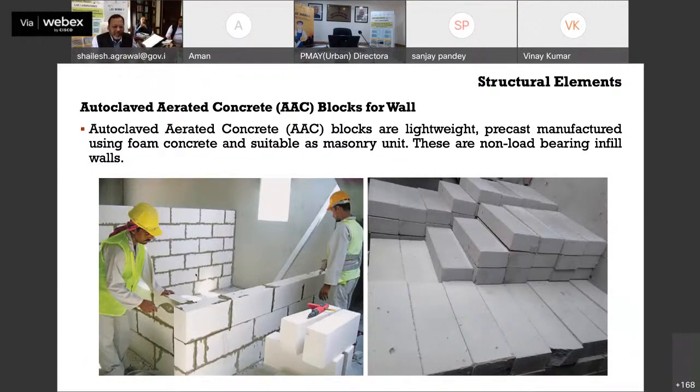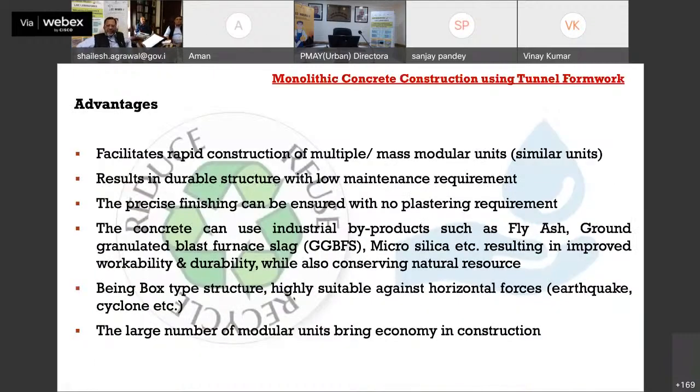It's a lightweight concrete, and I think I have a slide where I will be explaining it to you. As you can see here, the size of this block is much larger than your conventional brick size, and it is lighter in weight. Its weight is around 400 to 500 kg per cubic meter. So pretty fast, the entire infill wall can be laid. These are just a few advantages.